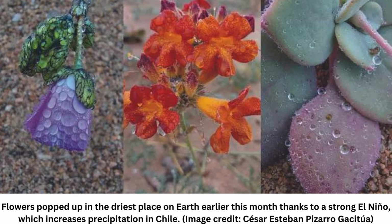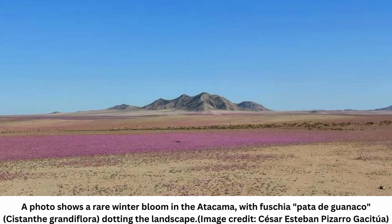Two of the first species to color the landscape this year were the Pata de Guanaco, Cistanthe grandiflora, with its bright fuchsia-colored flowers, and the white Suspiro del campo, Nolana baccata. The flowering has occurred in an area covering between 115 and 155 square miles, 300 to 400 square kilometers, said Cesar Pizarro, head of the Biodiversity Conservation Section and Scientific Research at the National Forestry Corporation, CONAF, in Atacama.